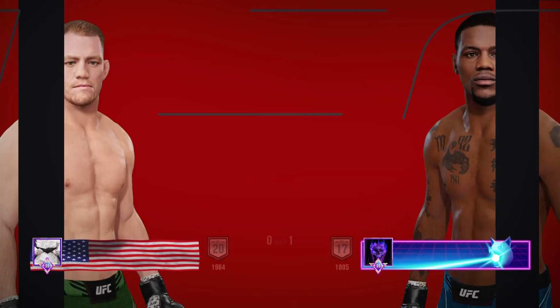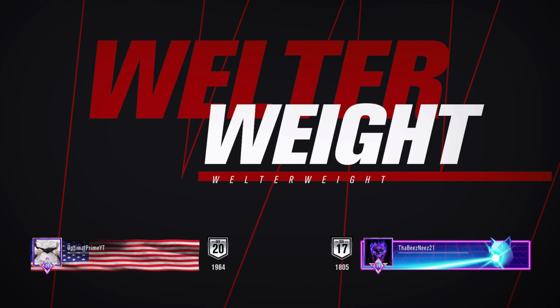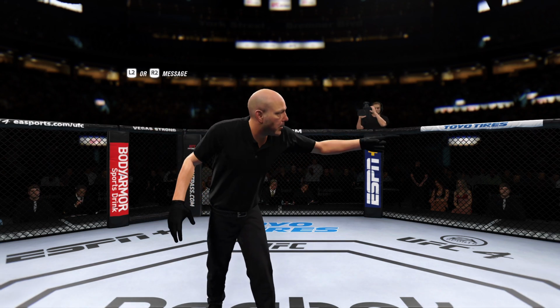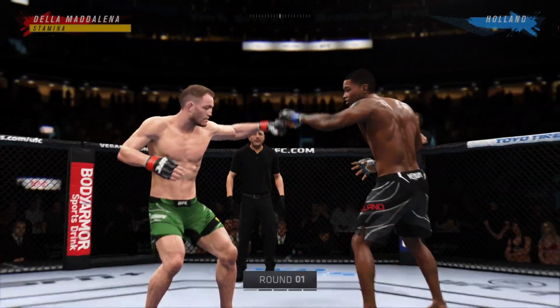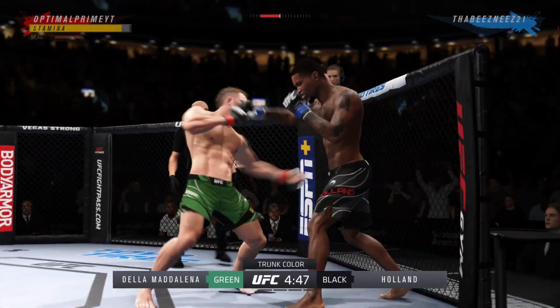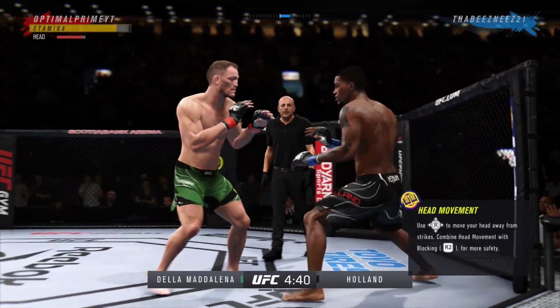Up next, a UFC welterweight division matchup. All right, let's get this one started here. Round one is underway, and we've got a striker who is a force to be reckoned with. Tonight, though, he draws a guy who can do a little bit of everything. And that guy is usually the one that will have the advantage.